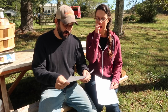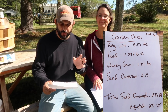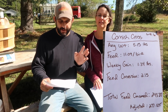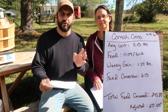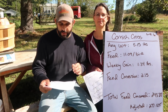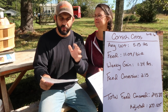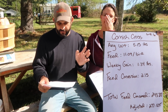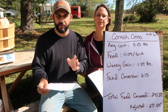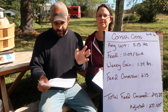All right, so now for the Cornish Cross. The average weight this week for the Cornish Cross was 5.15 pounds. To date, they have eaten an average of 11.09 pounds per bird. This week they gained 1.34 pounds on average, so 1.34 pounds more than last week. Their feed conversion is at 2.15, so like Sarah said, that means they need to eat 2.15 pounds of feed for every pound of body weight that they've gained.